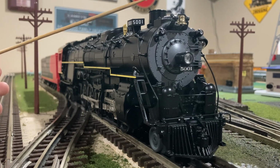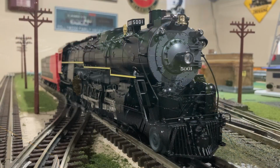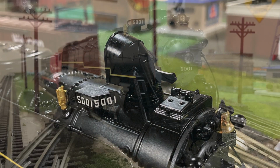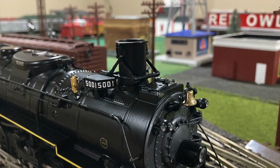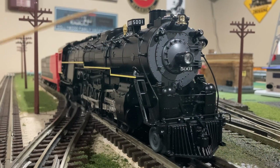3 other stacks. For example, the first one that you see right here, a little stubby version, another version being a cone-shaped version that has the smoke go towards the back, and then the third being an extended stack that goes straight up. The second smoke unit is located near the smokestack, and it is for the smoking whistle. Originally, the MTH model never had a smoking whistle, so this is an updated feature from Lionel.